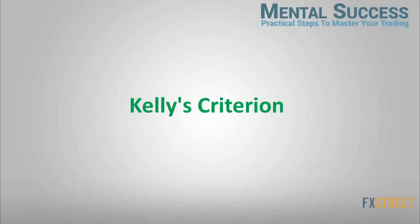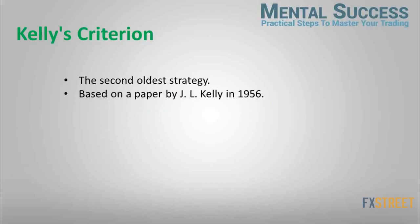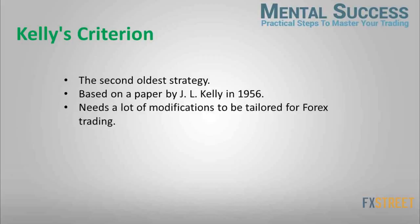The next strategy we are going to discuss is called Kelly's Criterion. This is the second oldest strategy out there, which is based on a paper by J.L. Kelly in 1956. The paper itself was based in probability theory, and it was about sending data over telephone lines and had really nothing to do with trading, but the formula was really adapted later on. This strategy needs a lot of modifications to be tailored for forex trading, and let's go through this strategy formula to judge for ourselves.